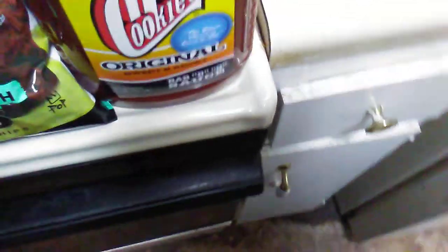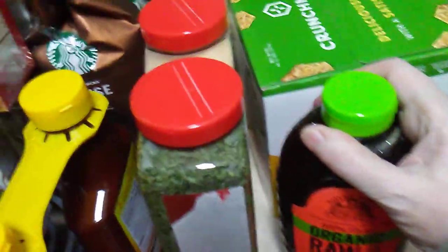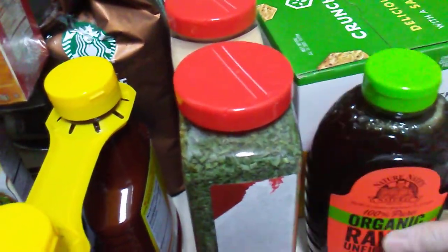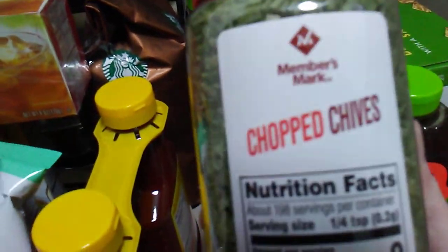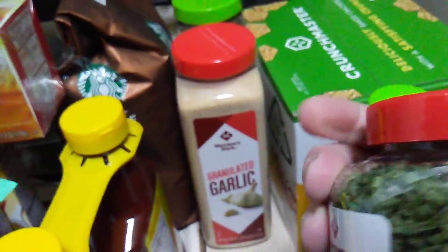Then I'll go over here. And then Sam's Club had a whole bunch of these bottles of this raw, organic, unfiltered honey, so I grabbed one. And then this container here, something happened to the label, but I'll just take a marker right on it. This is chopped chives, one of those big containers. I'll just write chives on the front.